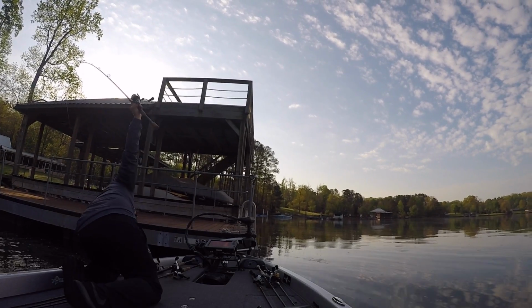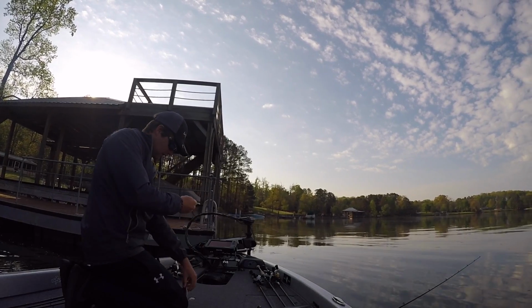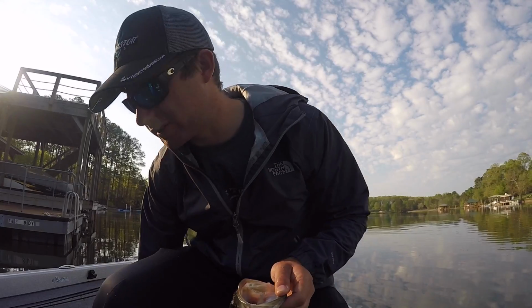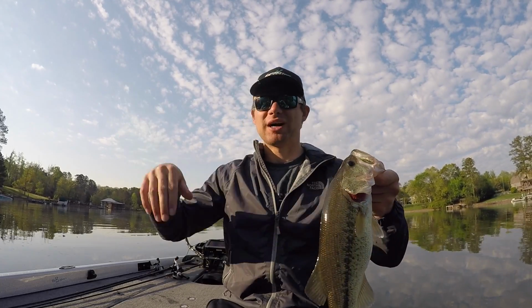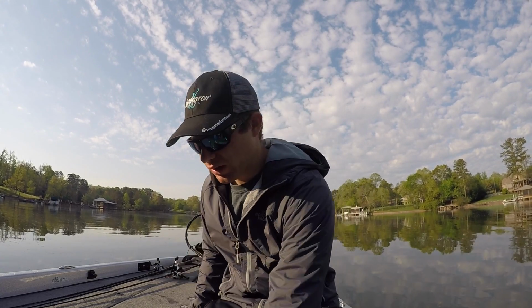Oh. Choked. By the way, he flat choked that Biospawn Exo Stick. Let me get this bait out. All right, so that's about a 2 pounder right there. Same little pocket, back-to-back cast basically. I'm gonna go ahead and let him go.